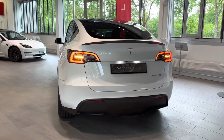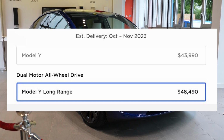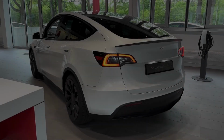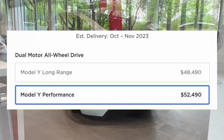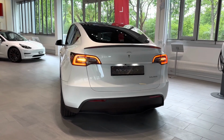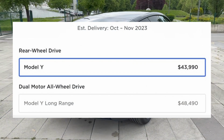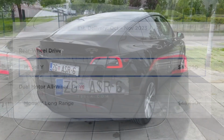With these recent price reductions, the Model Y long range is now available starting at $48,490, whereas it used to have an initial price of $50,490. On the other hand, the Model Y Performance now starts at $52,490, down from its previous base price of $54,490. The Model Y rear-wheel drive, the vehicle's entry-level variant, has so far retained its starting price of $43,990 before options.